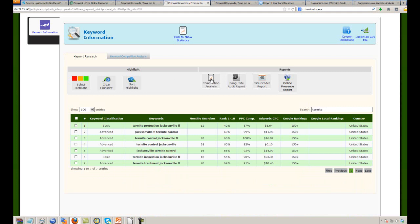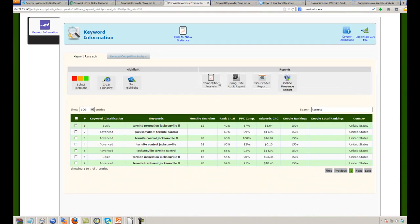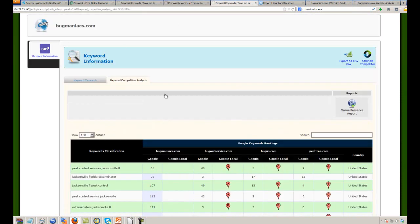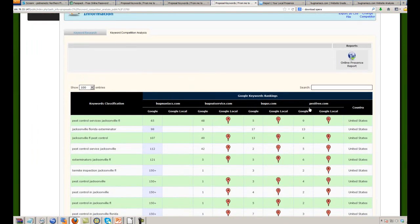They can go to the competition analysis page. While we're here on the keywords, of course, they see the monthly search volume. They see the cost per click that would be here. They see their rankings. Then they can go to the competition analysis page, which is from that button. And then off the competition analysis page, still off the public link, they can see their competitors.